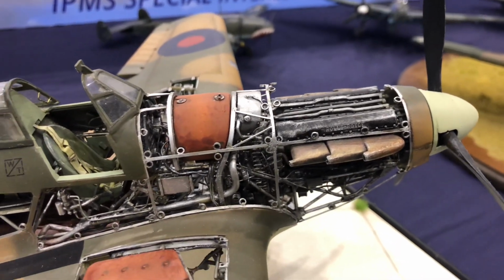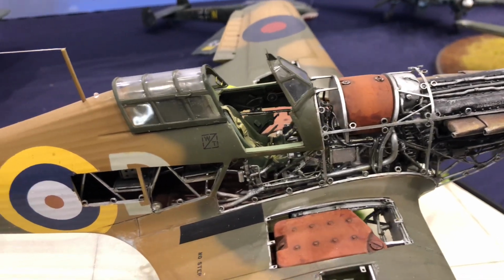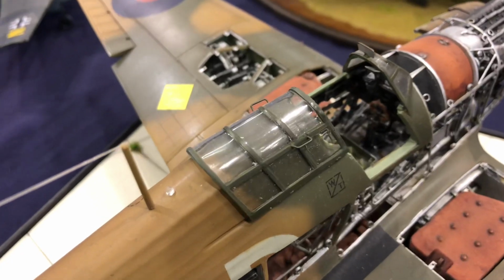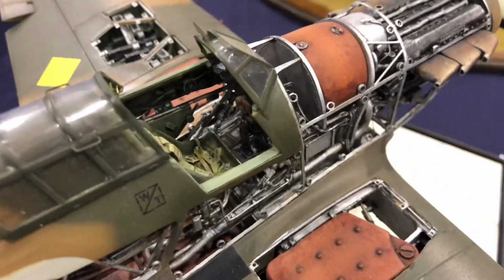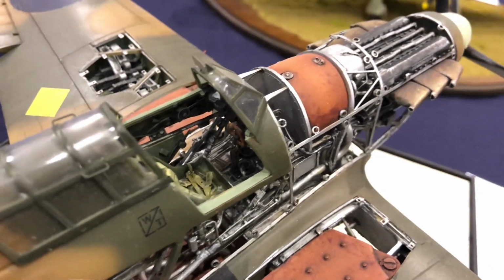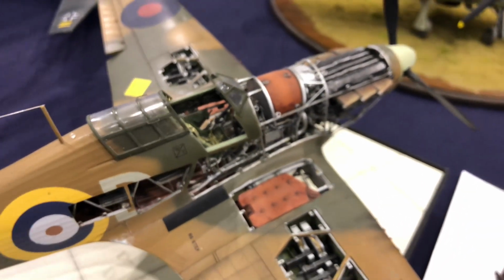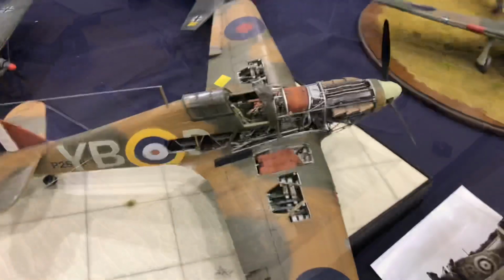Looking at this 1/24 scale Hawker Hurricane display, you can see the insane amount of detail that some people put into their models. This would have taken hours, an insane amount of time to do a model like this. And it's not the only one. There were some fantastically detailed kits in the entire show.